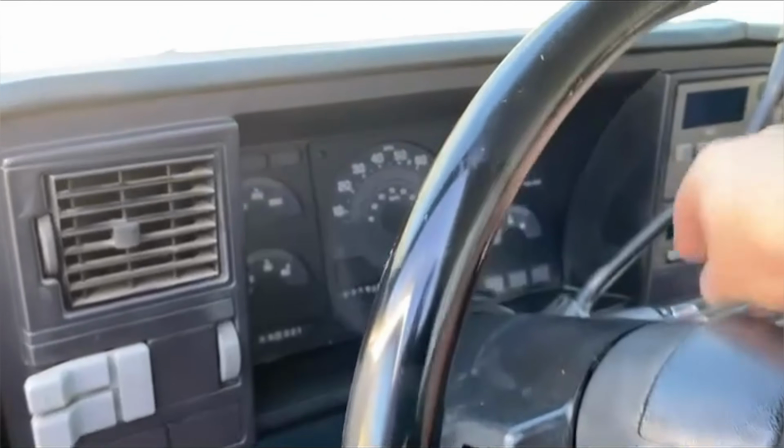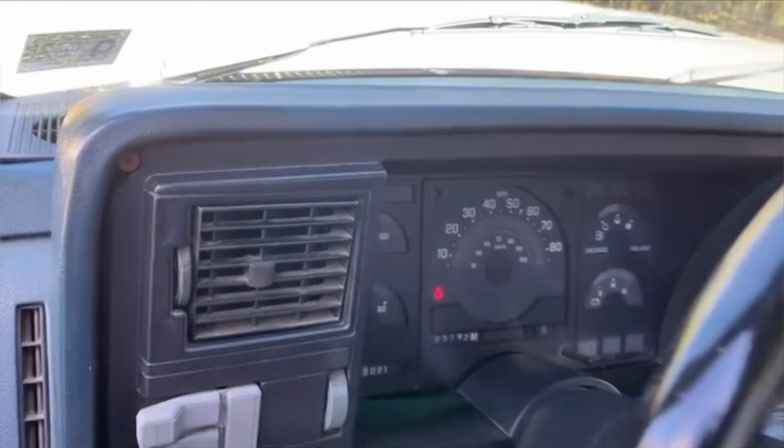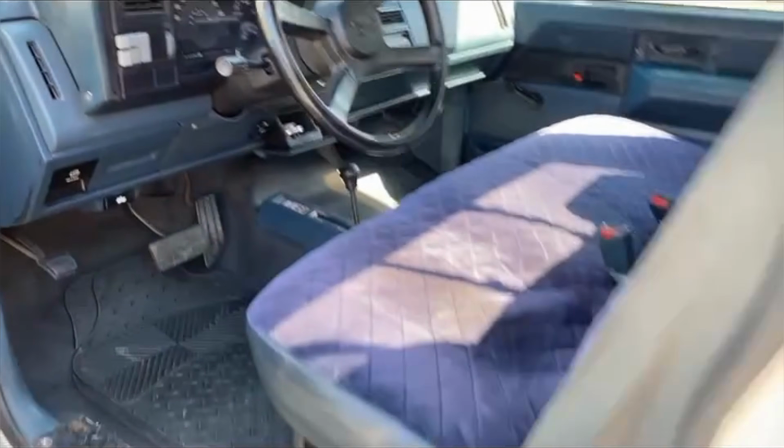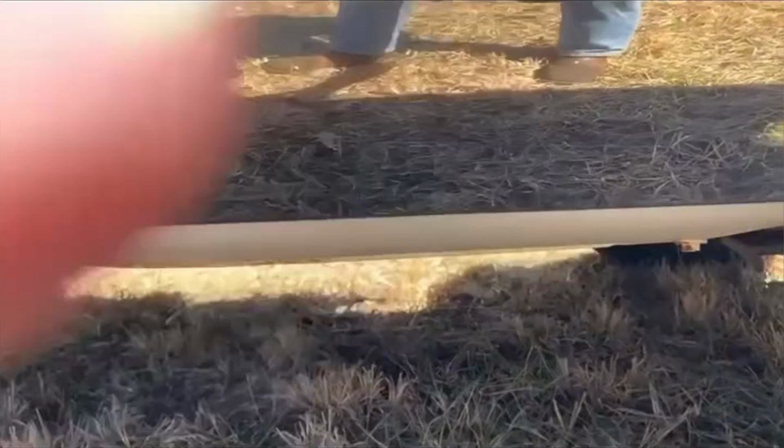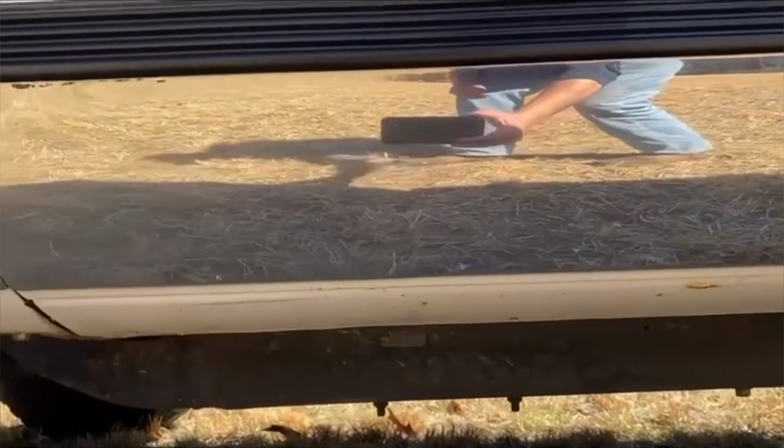The transmission, a 700R4, has been rebuilt and has less than 500 miles on it, with paperwork to verify the work done. Additionally, a new external transmission cooler and stainless braided oil lines have been installed. The transfer case has been inspected and resealed, with a receipt available.